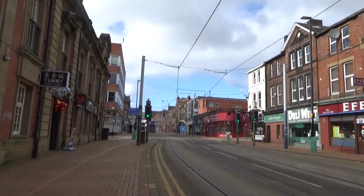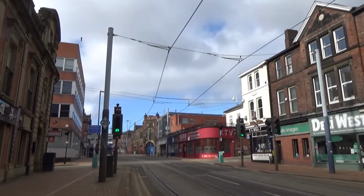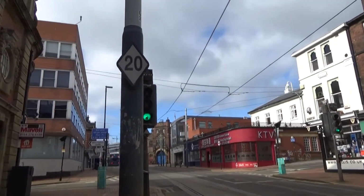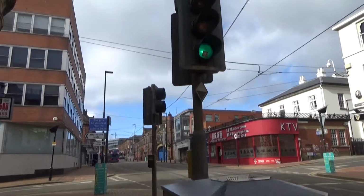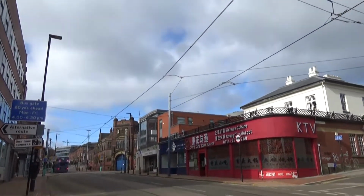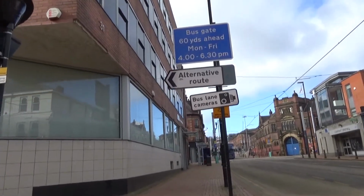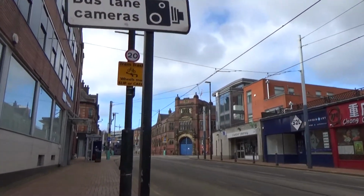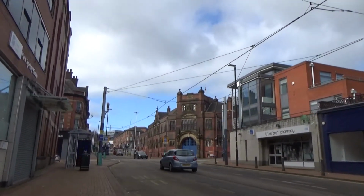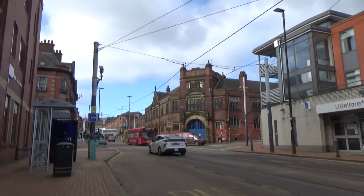I've never ever seen West Street so dead, and we're talking Saturday lunchtime. Just about up here is the Sheffield Ring Road. There's a TA building up there.